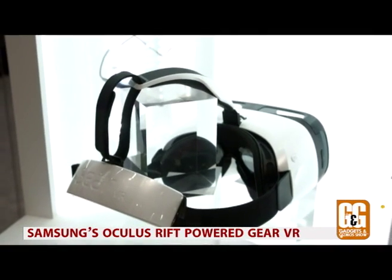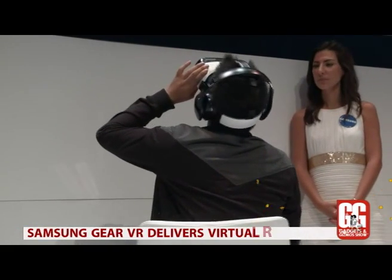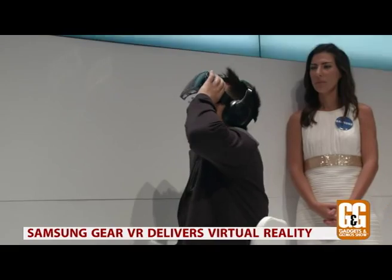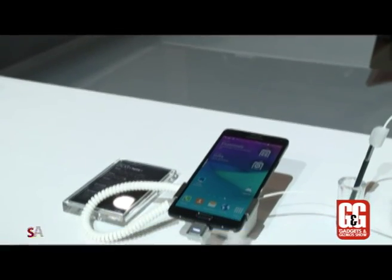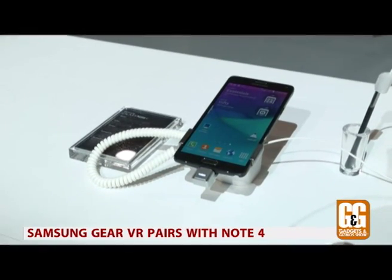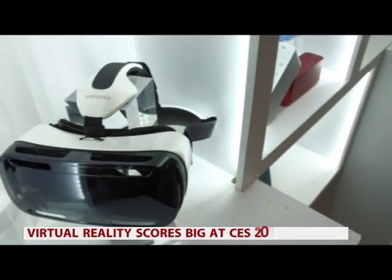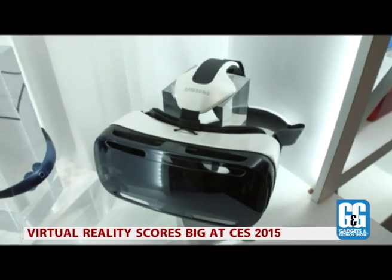and proximity sensors. The Gear VR took a while coming and did have some teething problems on its way. That said, it did arrive and it also made an appearance at CES. You will definitely need a Samsung Galaxy Note 4 to use it. Well, Gear VR is something that will revolutionize how we watch videos and play games on our smartphones for sure.